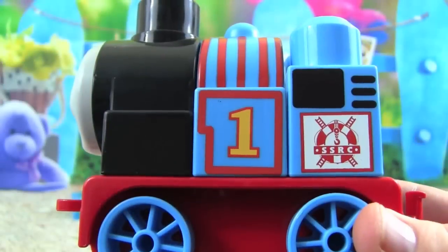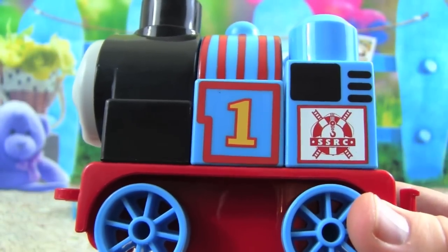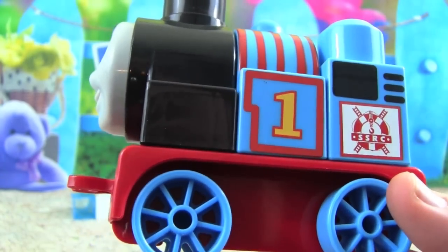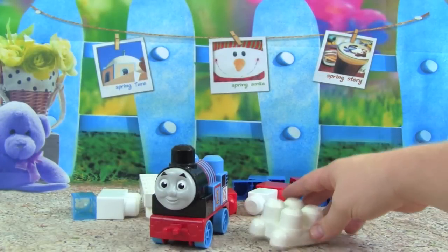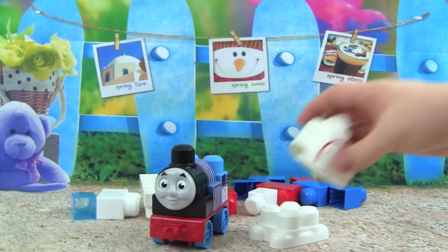Cool. Check this Thomas out up close. It even has an SSRC logo for Sodor Search and Rescue Center. That is really cool. If we're doing search and rescue, we might want a helicopter to check out from above. Let's build Harold.